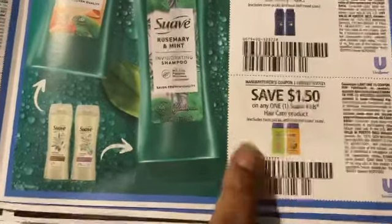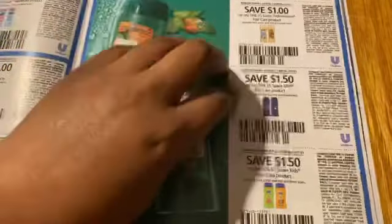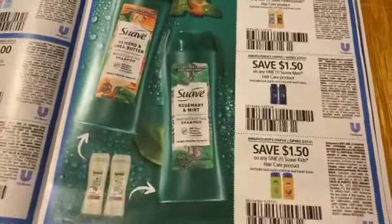it's basically free. And don't forget to scan your receipt on Fetch Rewards, because Fetch Rewards counts all of these products. Yes, I forgot to say, all of these products, Fetch Rewards, okay?